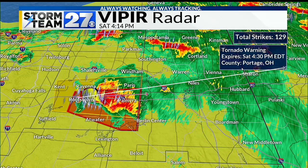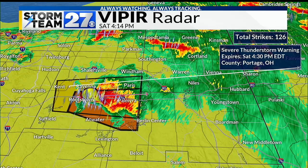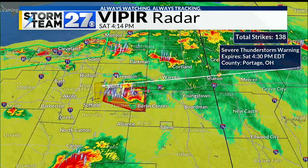It lasts until 4:30 in Portage County. But again, this is kind of building steam as it works its way towards our viewing area. That's why we are streaming online right now. You can also see we are still dealing with a severe thunderstorm warning associated with this system too.